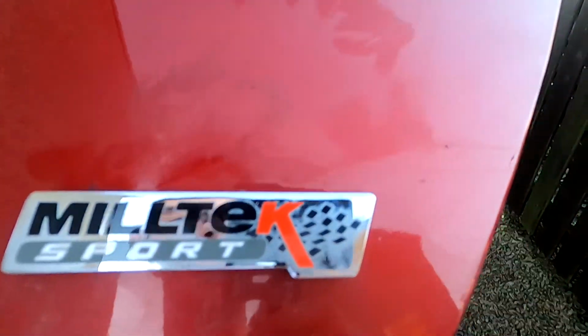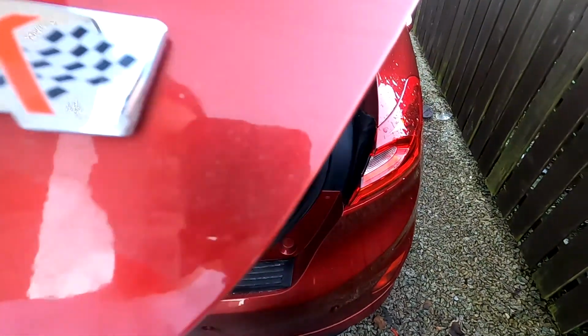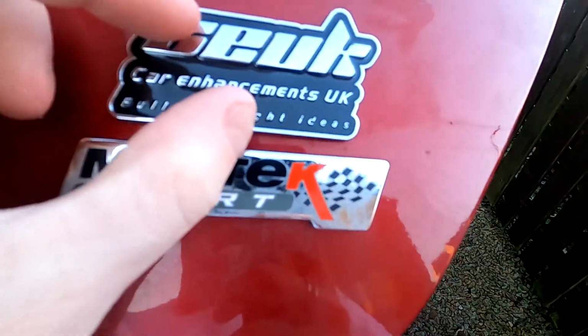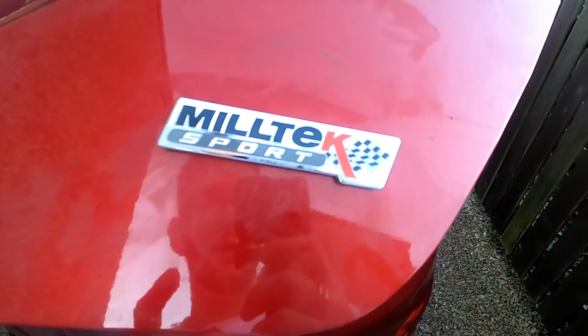So I'll try and get most of that off, clean it off and dry it, and then I will stick the CE UK badge on, which I've not got with me. Never mind, I have. And it'll look something like this, which I'd rather have. So yeah, I'm going to clean it off and I'll get back to you.